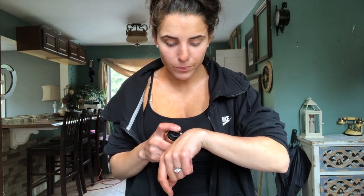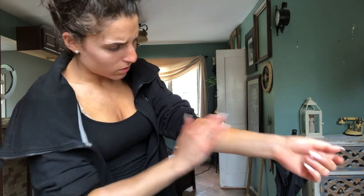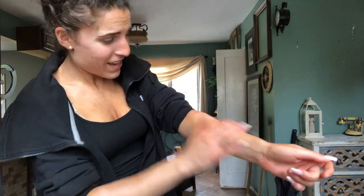So I'm gonna squirt. I think I'm gonna put it on my arm. Ooh, it's pretty. So I'm just going to, oh, whoa. Okay, that is like pure glitter. Now my hand is all glittery. Okay, so that is not exactly what I was expecting. My hands are completely covered.